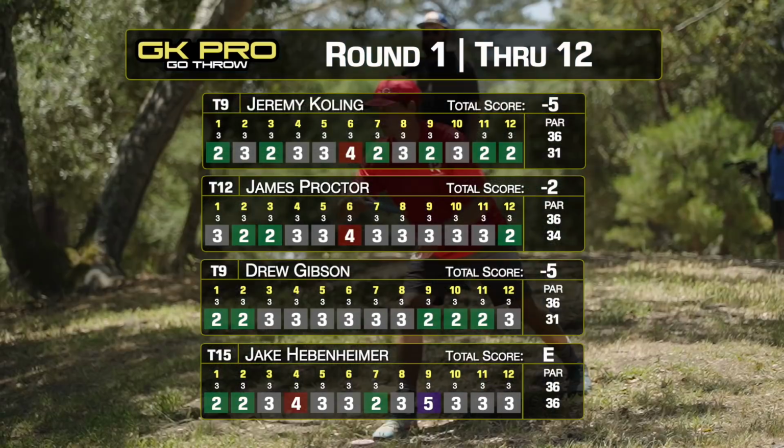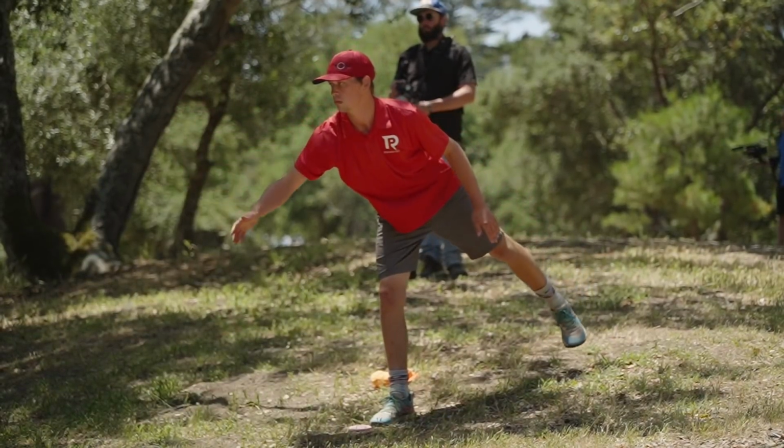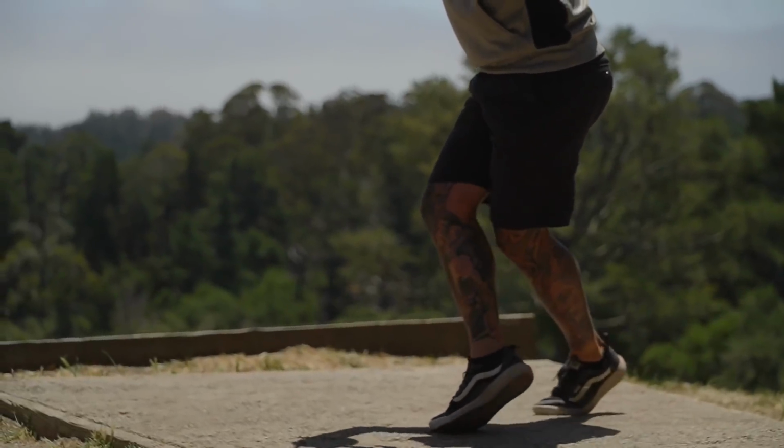Drew Gibson, 5 under, bogey free. That's the way you want to do it. It's a good start from him.